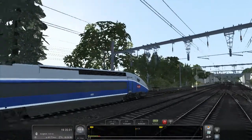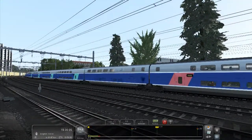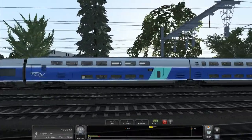It is a very nice looking train as well. Look at that. Double decker. So you can sit on the top or the bottom. Carries thousands of people in luxury at 200 miles an hour every day. It's pretty awesome.